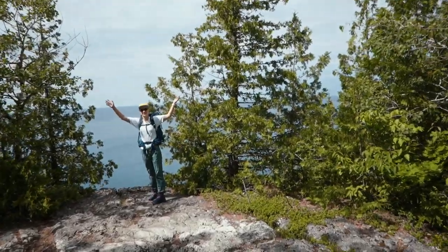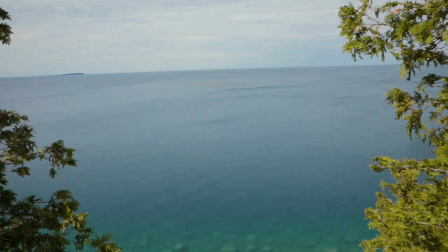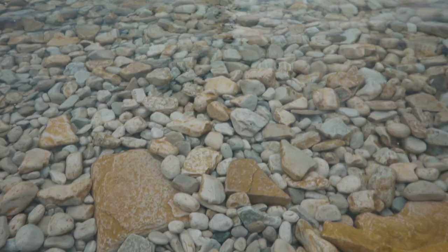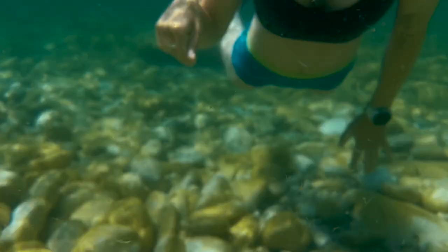Got our first proper lookout. Oh my god, this is so cool. This trail will kill me. No reception. No reception. Straight into the water.